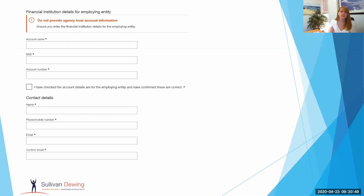Okay, the next section, fill in your bank account details for the business. So your company details, your trust details, your sole trader details, your partnership details. It's the business entity details that get completed here, and then you just fill in your particular contact details. Not hard at all. I'm sure we can manage this.